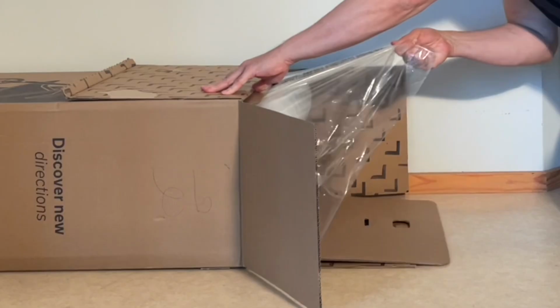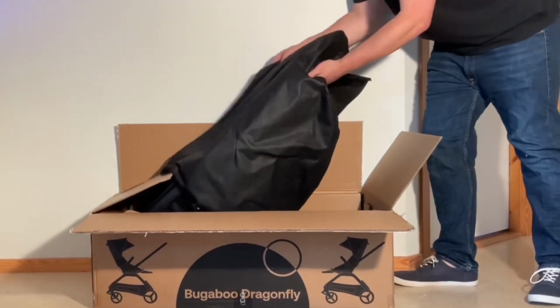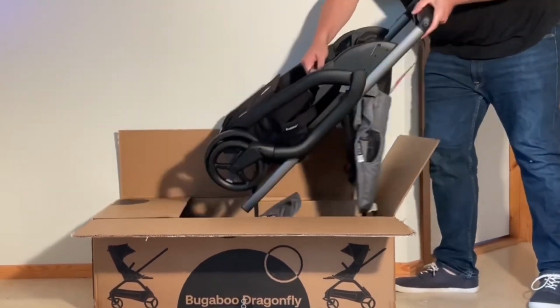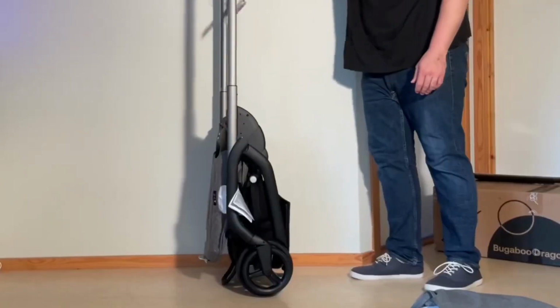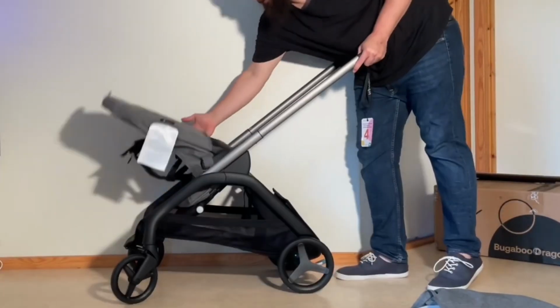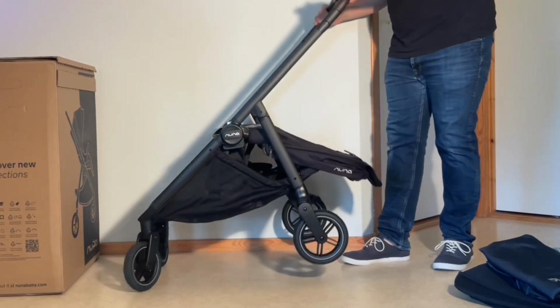Today we're going to compare the Nuna Swiv and the Bugaboo Dragonfly, two lighter weight and relatively compact strollers oriented mainly towards urban or car-based lifestyles. So let's jump straight into it then, looking at the advantages and disadvantages of each model in turn, and focusing on their differences in terms of child comfort, ease of use, longevity, and driving characteristics, before ending by discussing which may make for a better purchase.